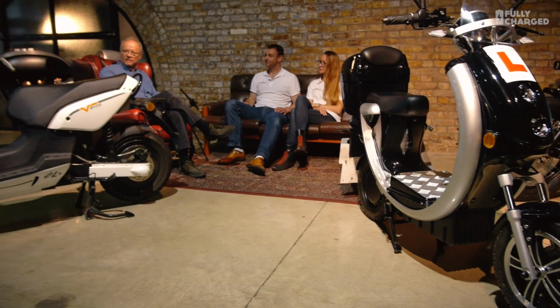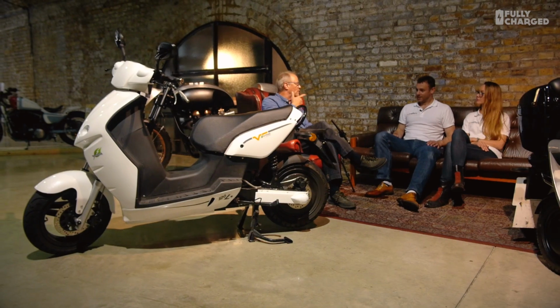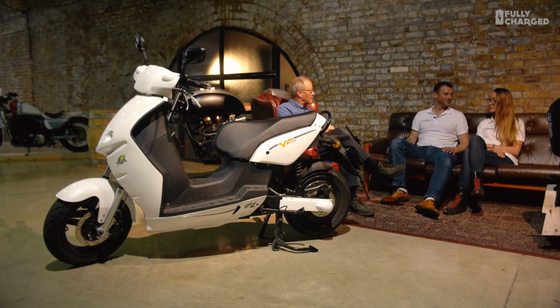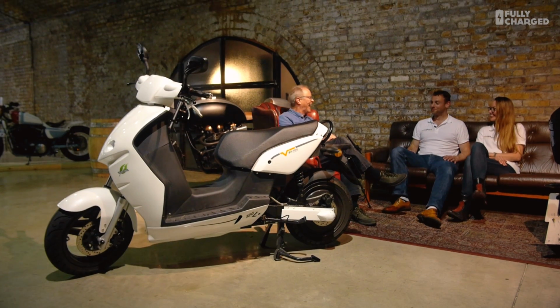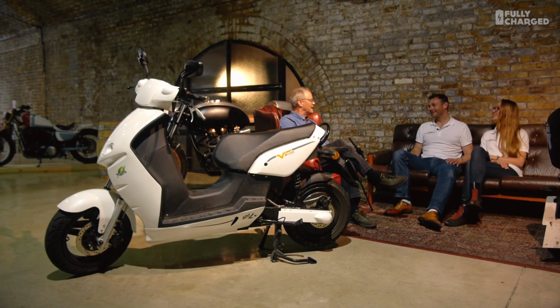But then this is the one you were riding, isn't it? Yes. So this one is obviously a bit bigger and a bit chunkier. Tell me how much is that? So this one is £3,299. It's got the prices spot on. Does that include VAT? It does. All of the prices include VAT.